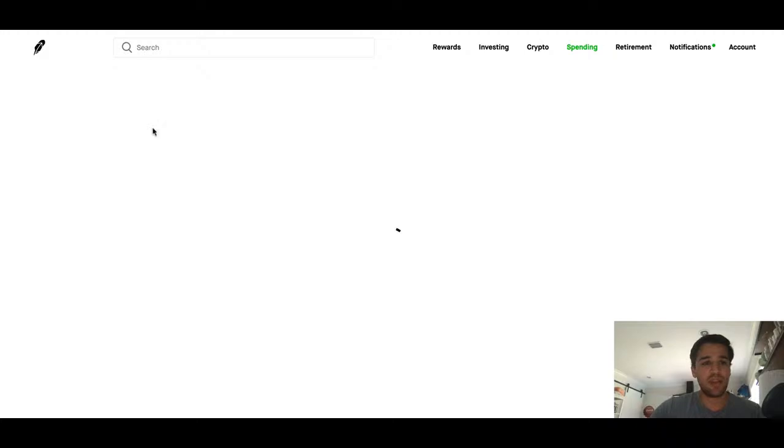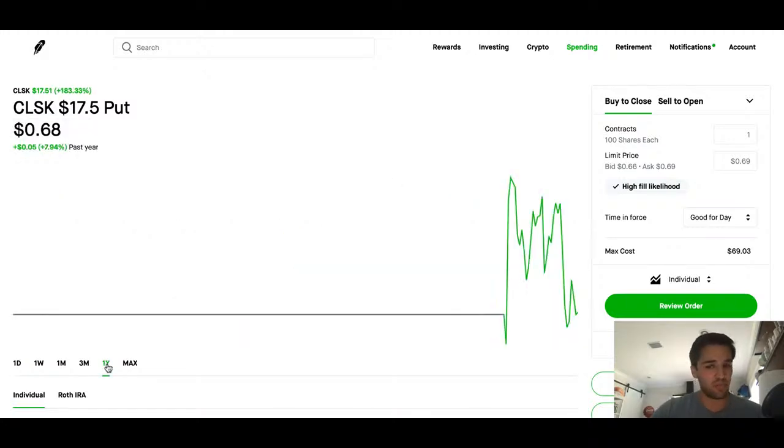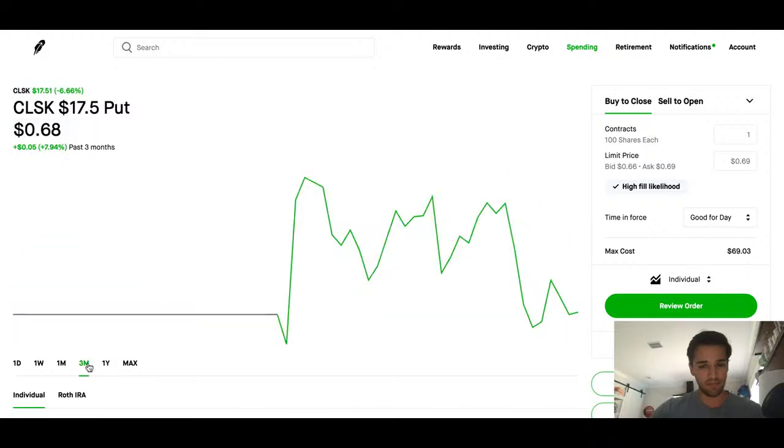This one right here, truthfully, I started this position because I'm a big fan of TJ the Wheel Deal. I think his approach is phenomenal. He plays this one a lot. Obviously, it's very volatile, which means the premium is equally enticing. And so I opened a very small position.